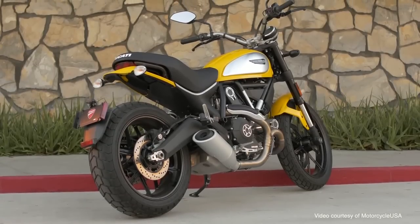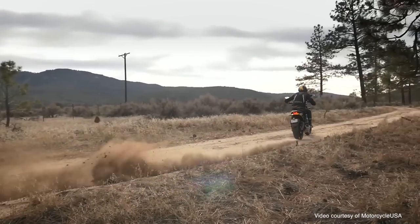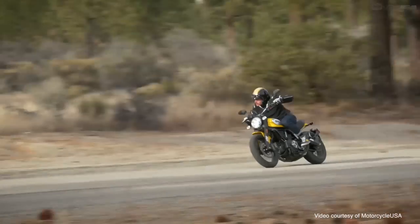Also, it handles very well. It's light, it's nimble, that makes it a joy to ride. As with all Ducatis, this thing is extremely good looking. It's just as easy to look at as it is to ride.